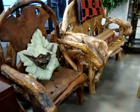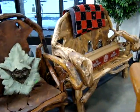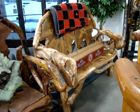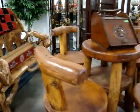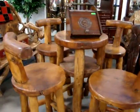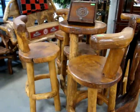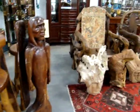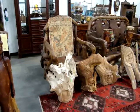Here we have some wood benches and chairs. Fantastic stuff. It's heavy, petrified wood. We have a bar stool and four chairs. Some great things here, getting ready for the spring and summer. Get your decks and yards going.